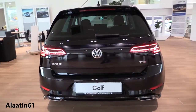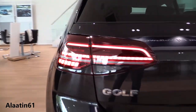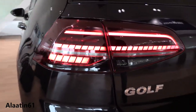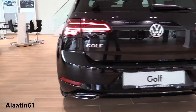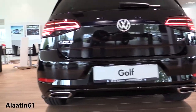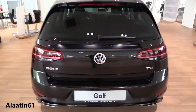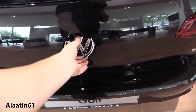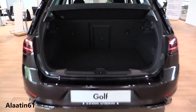At the side you have the R-Line logo. We will look at the interior in a few moments. At the back you have the brand new LED taillights with the flowing turn signals. Looks beautiful in my opinion. This Golf is the best looking Golf in my opinion. Dual exhausts at the back. The diffuser is finished in the color of the car, in black always.